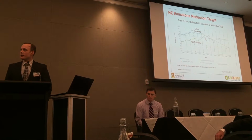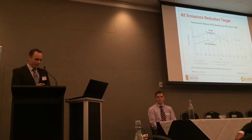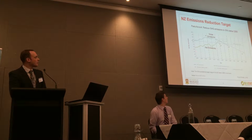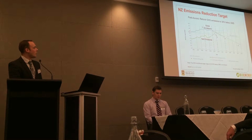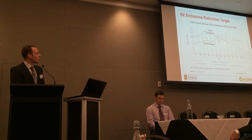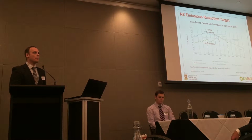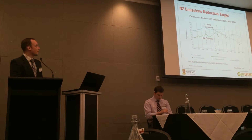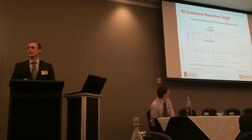Okay, so we've talked about our commitments around the Paris Accord. This here is taken from the Royal Society report, and it basically shows our gross emissions over a number of years to about 2013. That's the last official reporting year for our carbon inventory. And then our net emissions, which is what we emit, including forestry sinks and other things like that.